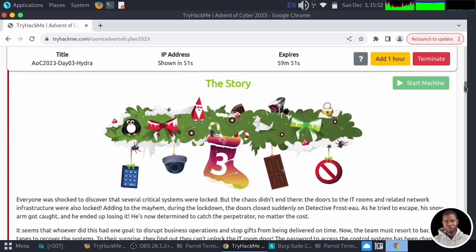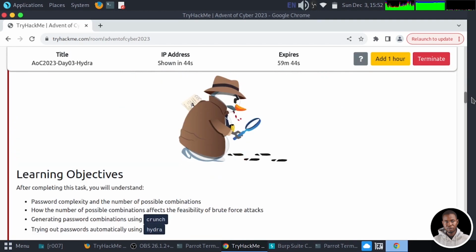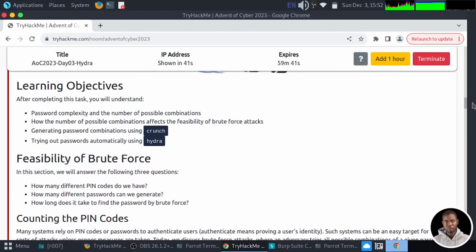So let's scroll down while our machine is coming up to see what we have on this challenge. If I scroll down, we have the storyline, so we're not going to bother about that because of time. So we're going to move straight into the learning objectives of this task. We are expected to learn about password complexity and the number of possible combinations. We'll also learn how the number of possible combinations affects the feasibility of brute force attacks, generating password combinations using CRUNCH, and also we'll be trying out passwords automatically using HYDRA.